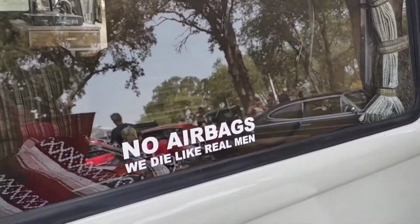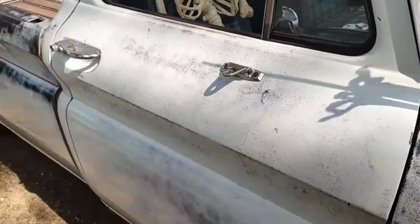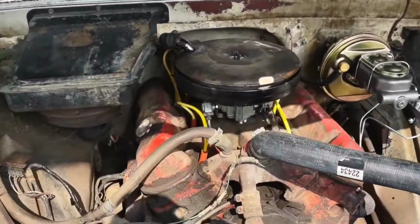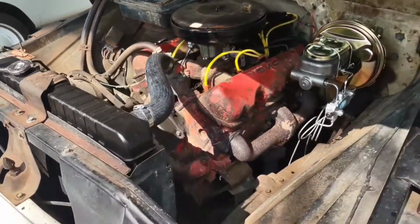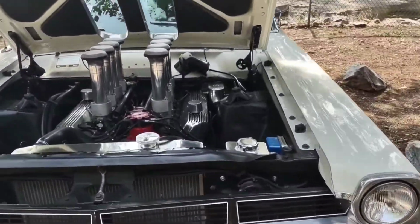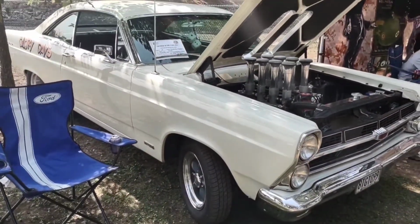I especially like the no airbags. We die like real men. More patina. Wow. They took the patina serious with this one. That's like the dirtiest motor I've ever seen at a car show. Wow. Okay. Now, this one's got my vote for best tubbed street.